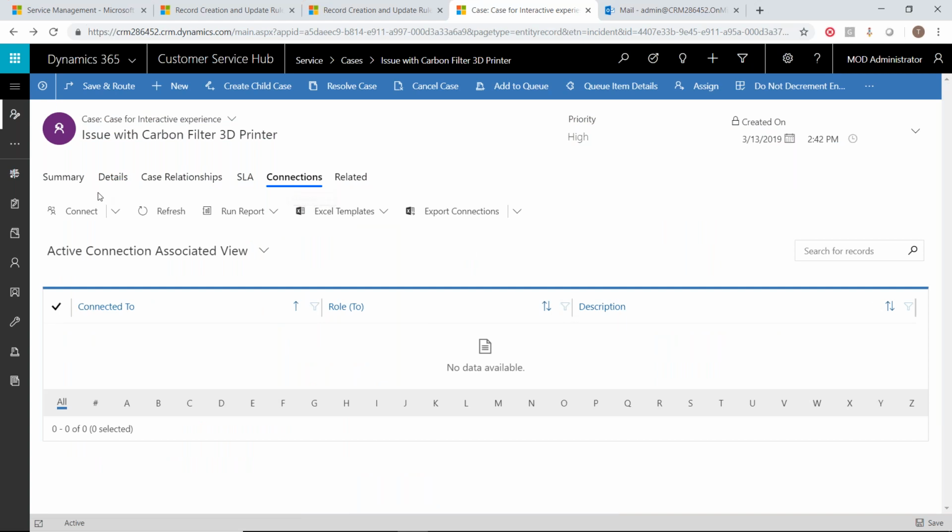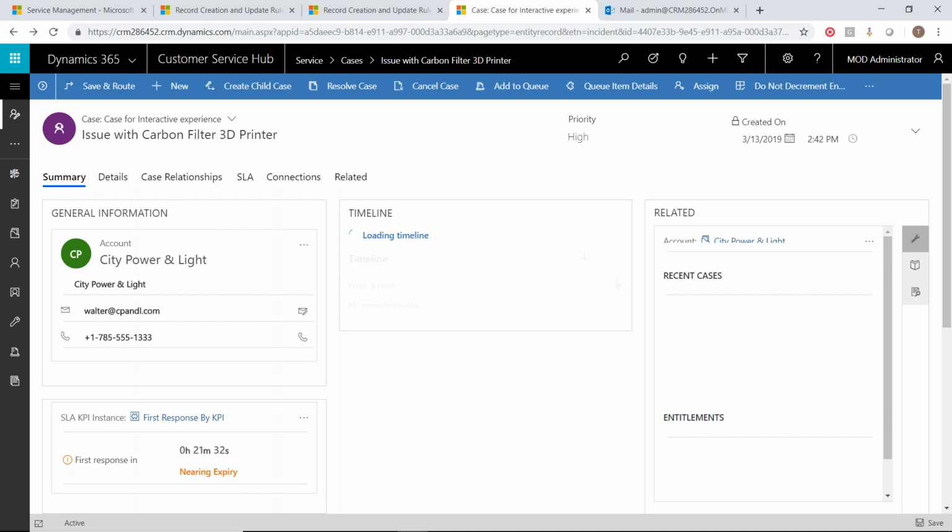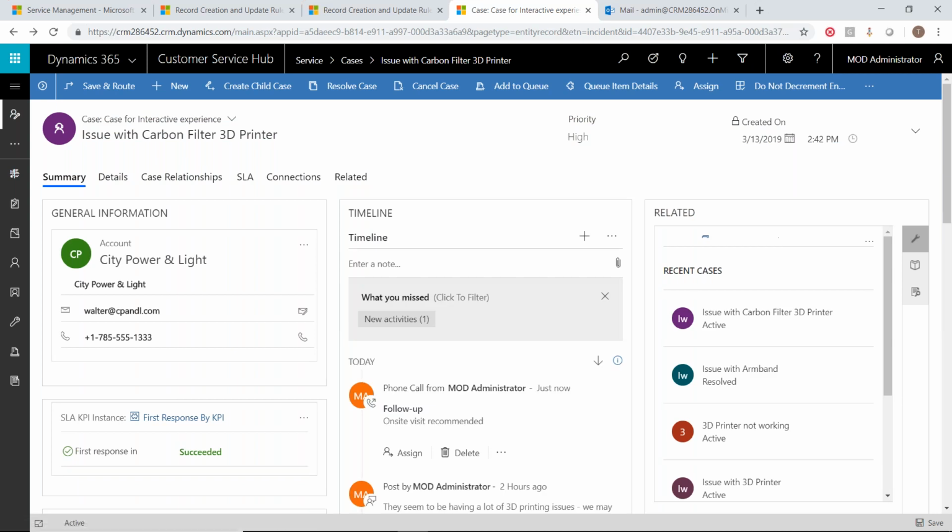So this is the new user interface, specifically around how customer service can use it around cases. Just like with the normal forms in your current user interface, you can have multiple different types of forms. I can drop this down to choose different forms, depending on how many forms I have. So all the same capability that I'm used to having, I still have inside of here.